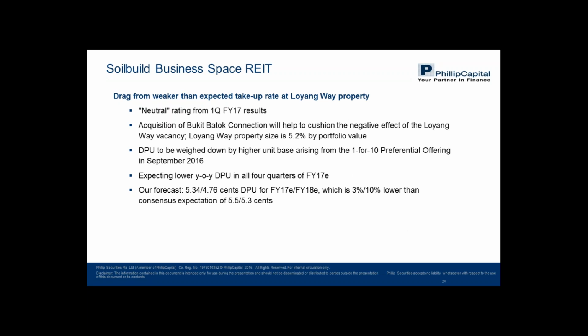For Soilbuild, the drag is coming from the weaker than expected take-up rate at Loyang Way property. So as a reminder, this property was tenanted to Technics Offshore, but the tenant has defaulted on the rent. So the REIT has been drawing down on the security deposit. And the security deposit is depleting soon. It will be depleted sometime in the middle of May this year. So following that, the full effect of the lower occupancy will start to appear in their results.